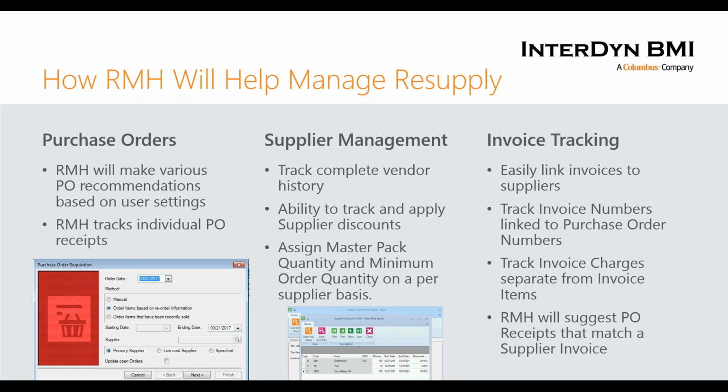So aside from supplier management, one of the things that RMH has included that RMS didn't have was an invoice tracking module. So you can easily link invoices to their suppliers, and you can track invoice numbers linked to their purchase order numbers. And you can track invoice charges separate from invoice items, and then RMH will suggest PO receipts that match those supplier invoices.